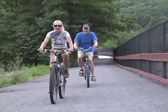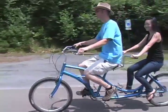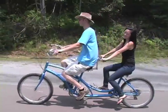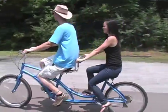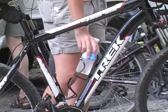One of the coolest things about the Lehigh Gorge Trail is that basically anybody can ride it and find enjoyment in it. Because the trail is relatively flat, anybody can go out and ride it, and you don't even need your own bicycle to enjoy the gorge. I can hook you up with a rental, and we can get out there and have a great ride, either for half a day or a full day.